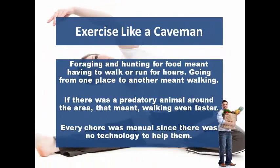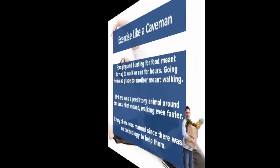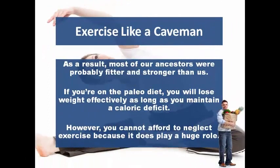Foraging and hunting for food meant having to walk or run for hours. Going from one place to another meant walking. If there was a predatory animal around the area, that meant walking even faster. Every chore was manual since there was no technology to help them. As a result, most of our ancestors were probably fitter and stronger than us.